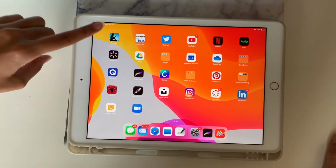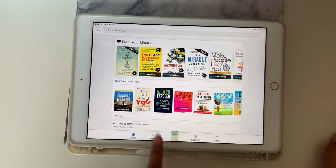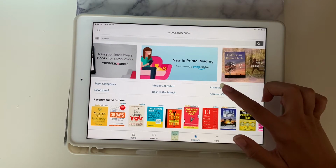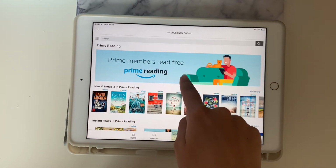So we're gonna start off with Kindle. Kindle has some of my class books, like my textbooks, I found on Kindle. And then also, if you are a student, you get 6 months free trial of Amazon Prime. Something cool that comes with it, you can go to Discover and then go to Prime Reading. And these are all books that Prime members read for free.